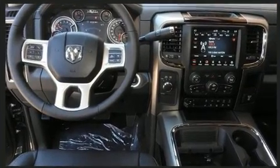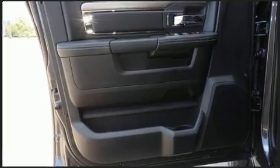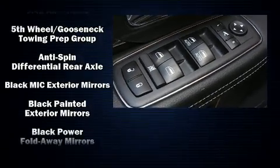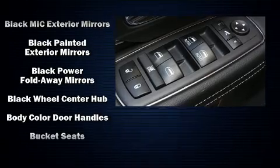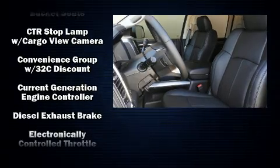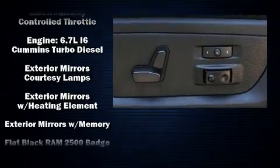A wealth of standard features means that you no longer have to sacrifice, such as remote keyless entry, automatic dimming door mirrors, a trailer hitch, and a split folding rear seat. Rear passengers enjoy the seat heating functionality, keeping them warm during the winter months.